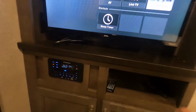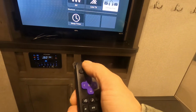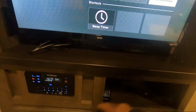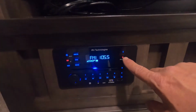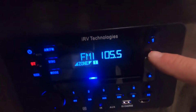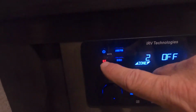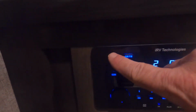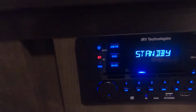Your television. I've already got it turned on here. It's Roku TVs. Shut that off. Sound system. Mute is on, mute's off. Play your music indoors, whatever's blue, or outdoors. Touch this for mute. Hold it on for off. Different modes, disc. Set a clock. There's a remote for that. Your smoke alarm is here in the ceiling just above your slide.